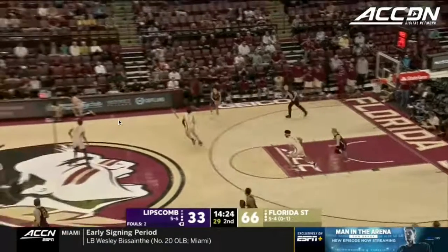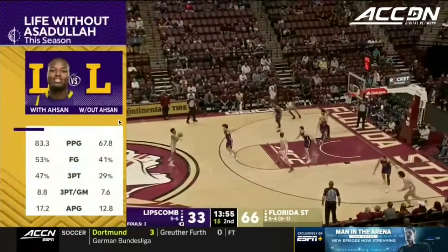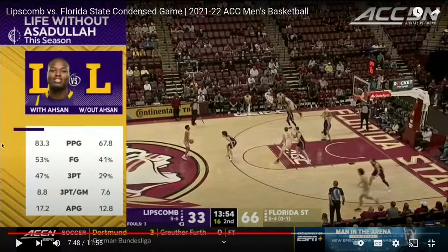And I'll go over 3 flaws and 3 pluses. But look at this, okay? This is something really big. So this is Asajulu. And with him, last season they scored 83 points, shot 54% from the field, 47 from the 3-point line, 17 assists a game, and almost 9 threes per game made.